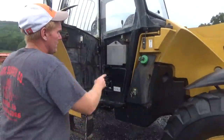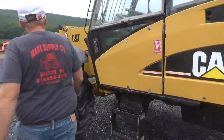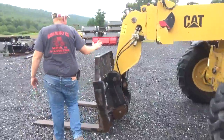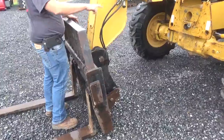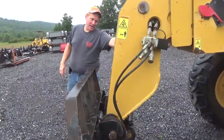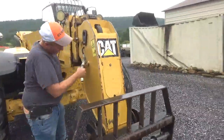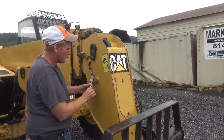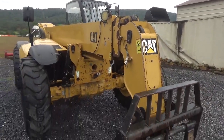Fuel tank, everything's in underneath here, hydraulic oil. Checked all the planetaries. Up front, 48-inch wide carriage, with 48-inch forks. It is power quick attach. It does have an extra set of auxiliary hydraulics on the boom, and on this side a 14-pin. It is a 14 series pin plug out on the front, so if you needed to power something with an extra valve, it has that ability.